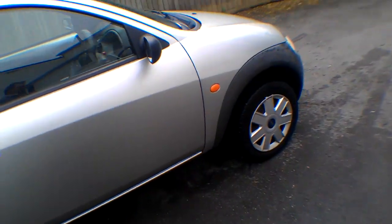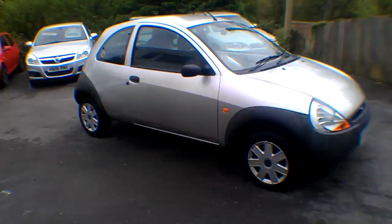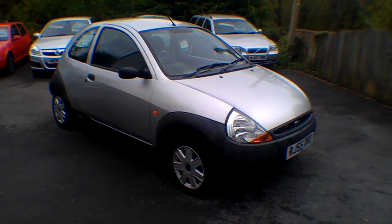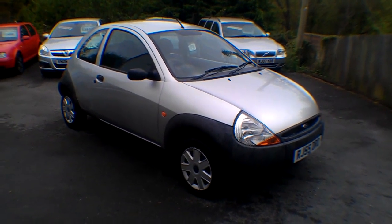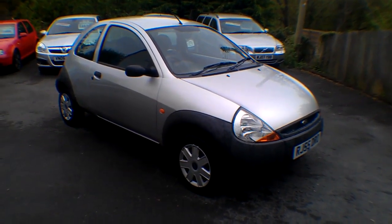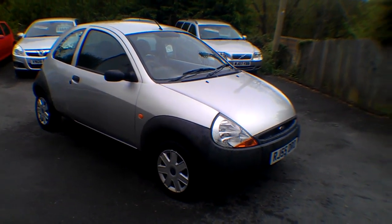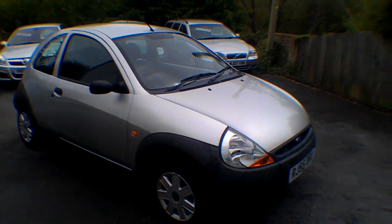So it's got a few battle scars, but to be fair, it's priced accordingly. So if you want a mint one, this won't be for you. Go and see your local Ford agent. But this one will do somebody as a first car brilliantly, because if you knock it, it's not going to be the end of the world. It's got wheel trims, no alloy wheels to curb, so you can replace the trims easy enough. As you can see, it's on the 55 registration.